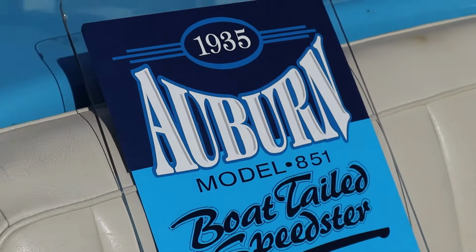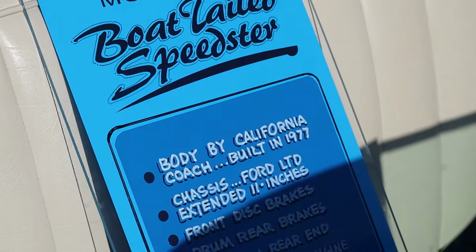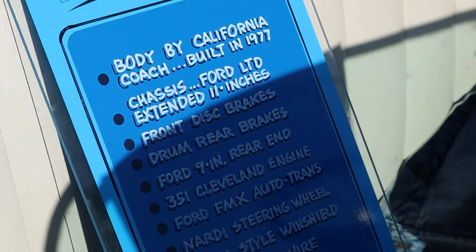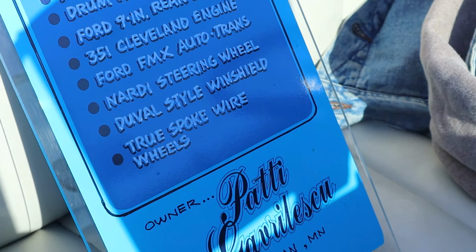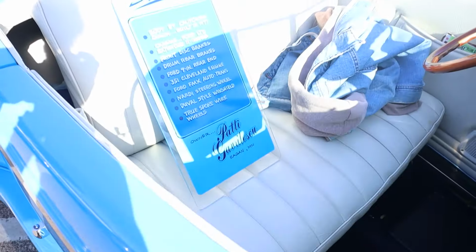Here you go. We'll hit the garage door. You know, I gotta go a little farther closer. Yeah, I don't want to. Body by California Coach, built in 1977, it said. So interesting.